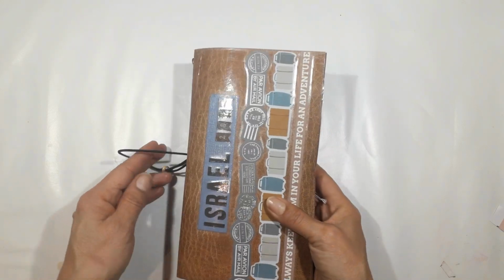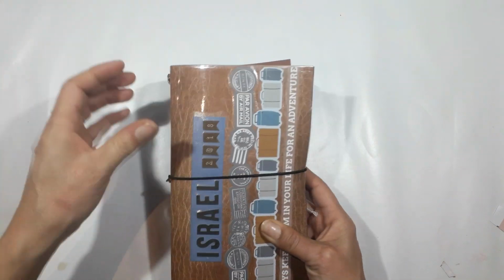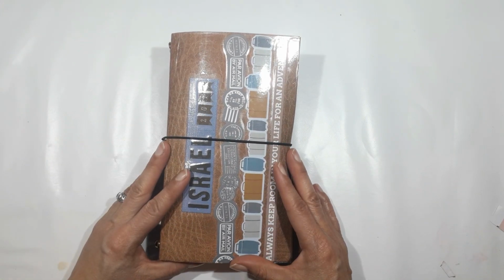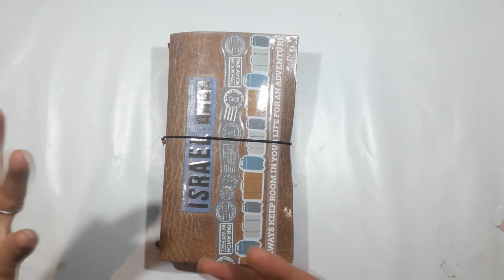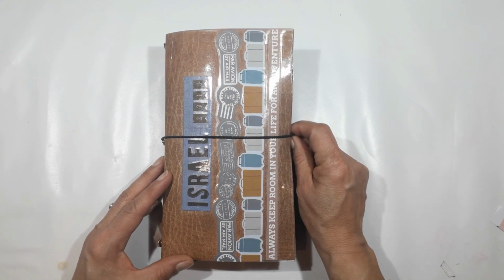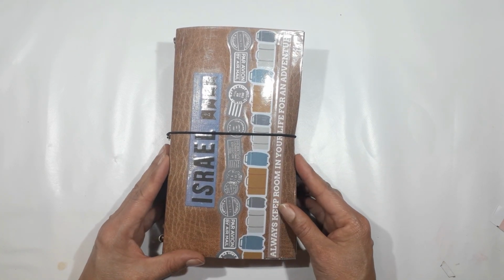So that is my travel notebook of Israel, or Jerusalem and Israel. I hope you enjoyed it. I really recommend anybody to make a note of your travels, because I really enjoy doing it. I was reliving my whole trip while I was doing that, and I'm just glad I did it. It's now documented. I can remember it, and I've got my photos done.